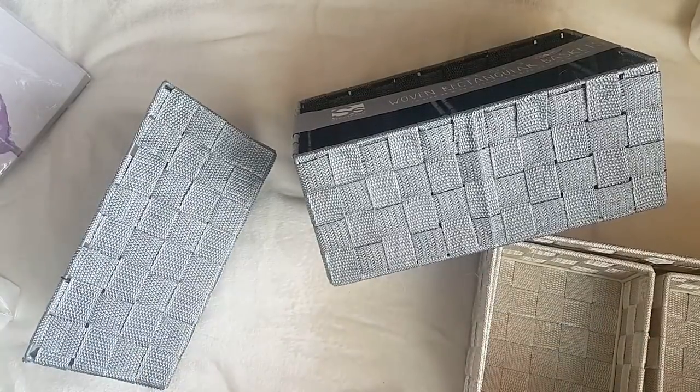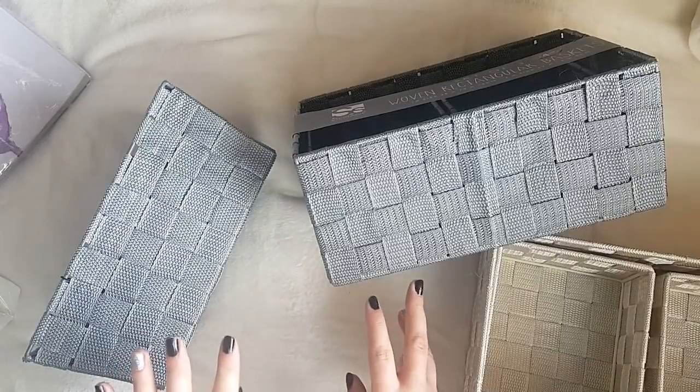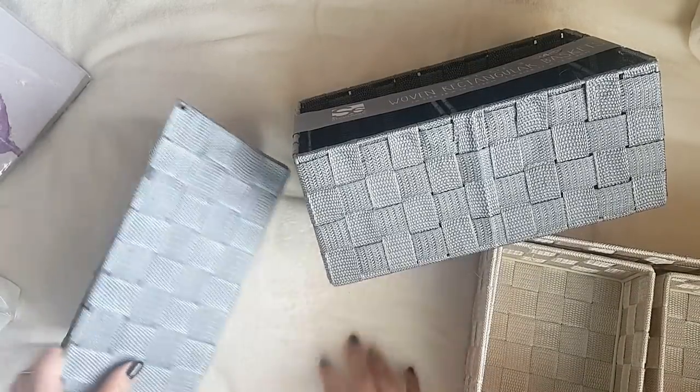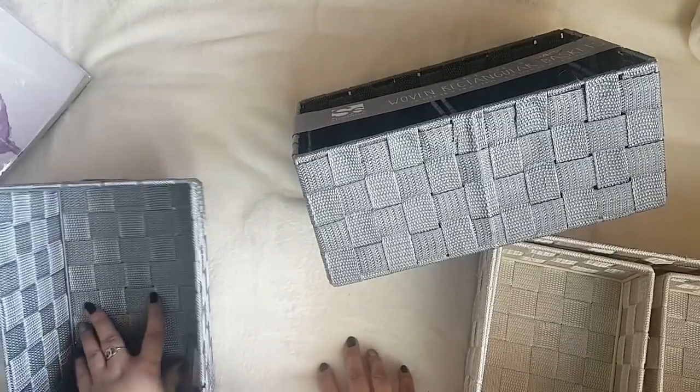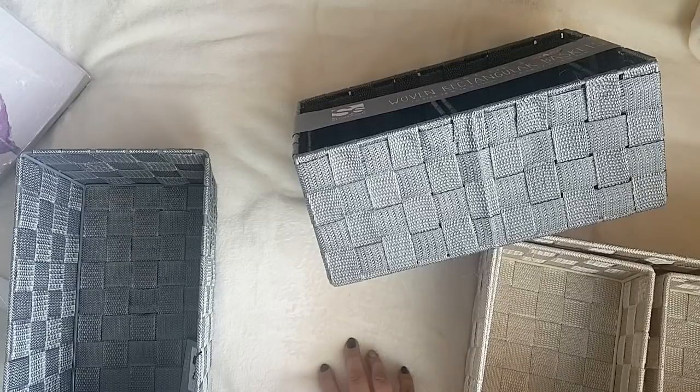I'm happy to do a little bit of a room tour at some point if anyone would be interested, but I do need to paint it first because it's a hideous shade of brown and it's just not very nice. So when I've decorated, if you want to see what I end up doing and my storage solutions, I'm more than happy to do a video for you.